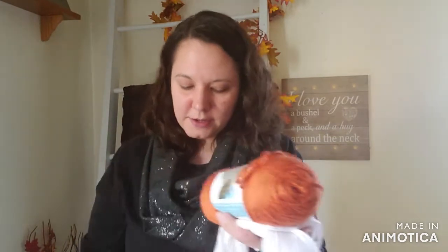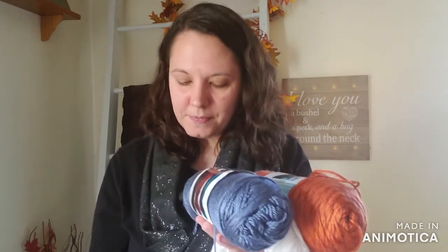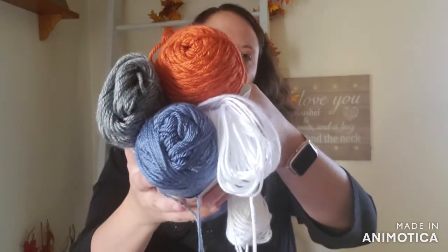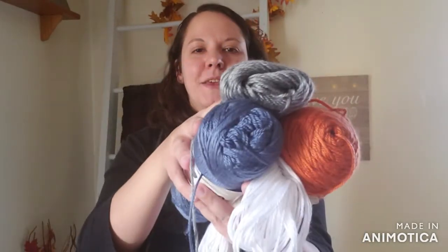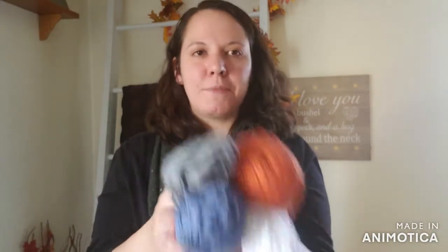The next WIP I have to show you guys is a lovey that I showed you guys part of last week. It's for a baby set that I got to do. I showed you guys the blanket with the white, pumpkin, country blue, and gray heather, and of course it's Simply Soft again. I showed you guys that blanket in these colors that I finished up a while ago. So this is going to be turned into a whole baby set with the lovey, the sweater, the hat, and the booties.